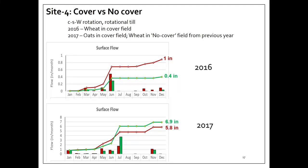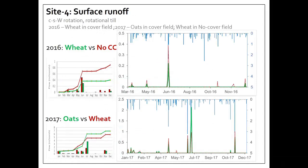I'm pretty sure this is not an error in our monitoring program. In 2017, we probably saw more rain. But definitely, you can see the relationship gets reversed here. More water leaving the cover crop. Well, I made a wrong statement. 2017 is different. In 2017, both fields had some kind of cover. Okay, the site that is classified as no cover crop actually had wheat, and the site classified as cover crop had oats as cover crop. Okay. All right, let's look at them close.